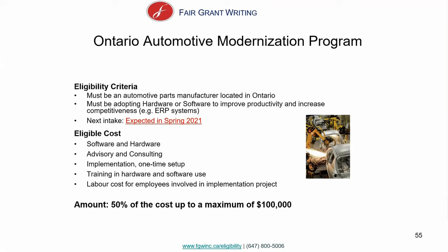No reason to wait. In terms of the costs, it's a similar structure as the previous one. The program pays 50% of software and hardware implementation costs up to a maximum of $100,000. Again, only for the automotive industry, for companies located in Ontario.